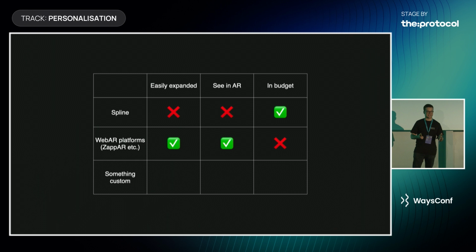Next up, we looked at existing web AR platforms like Zappar. These were great because there were just so many tried and tested examples of big brands worldwide designing and building awesome experiences with AR with Zappar. Sadly, it was way out of budget, so kind of put that one out of our reach.